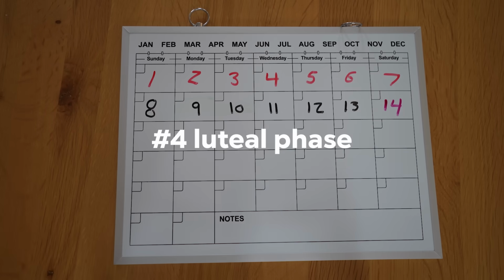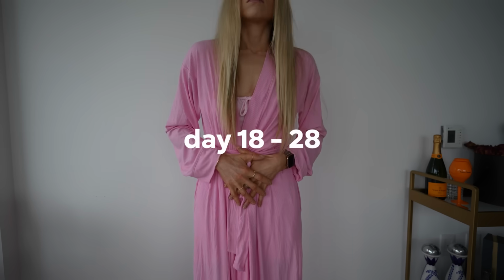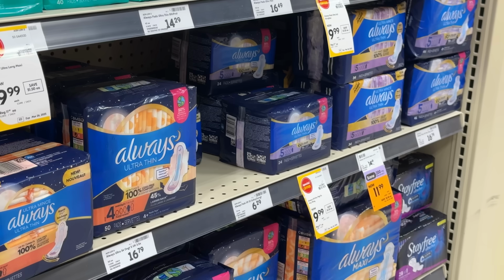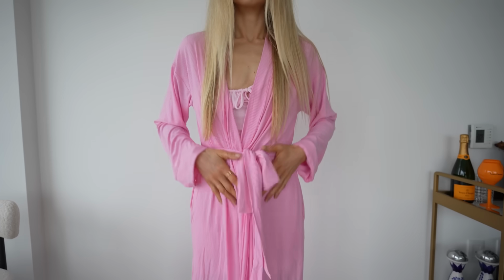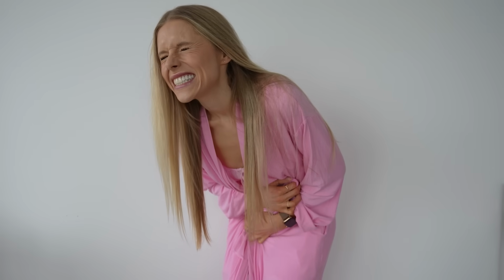And last phase, the luteal, day 18 to 28. Dun dun dun. After ovulation, the uterus lining continues to thicken in preparation for pregnancy. And when there is no pregnancy, out comes the waterfall! And repeat, and repeat, and repeat.